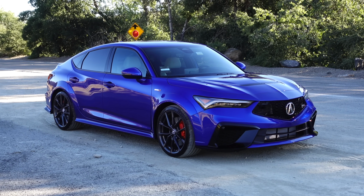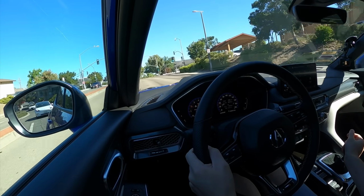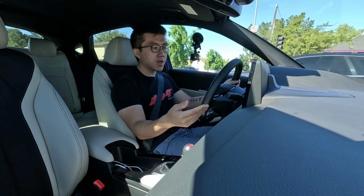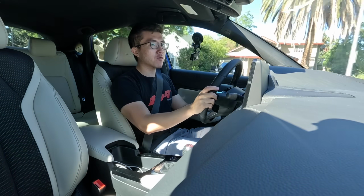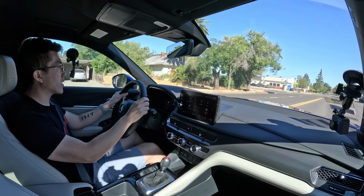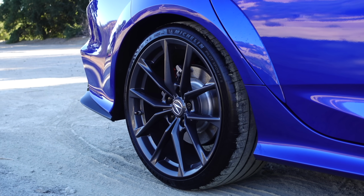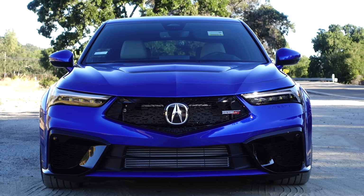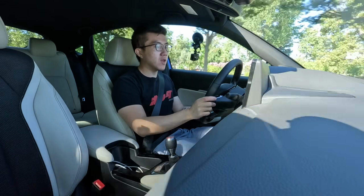I've just been driving it around the last 37 miles in comfort mode for the most part, everything in its softest setting, and this thing is supremely comfortable. The suspension is nice and supple and compliant, which is something I didn't really like about the FL5 Type R, even in comfort mode. Suspension compliance is super important, and so is overall build quality and low NVH levels.